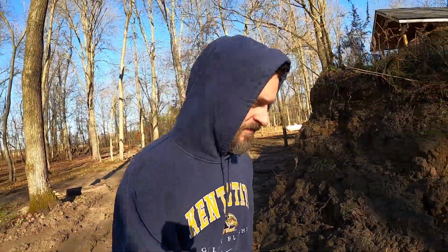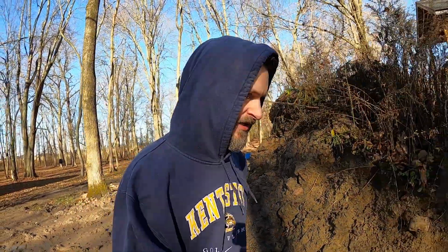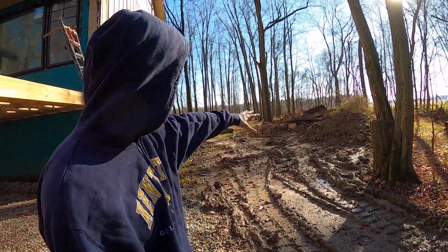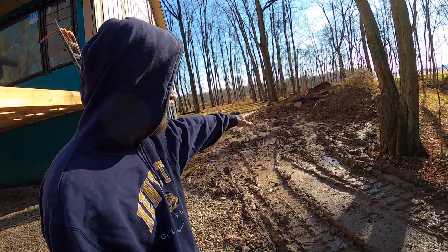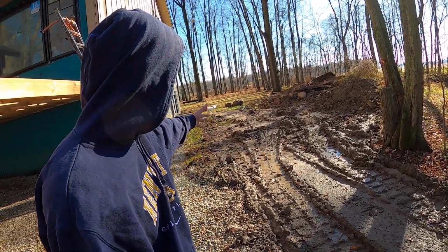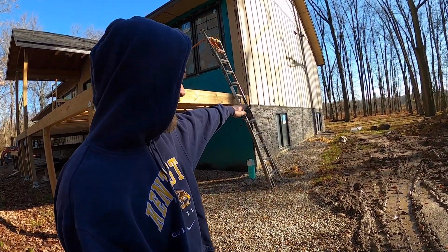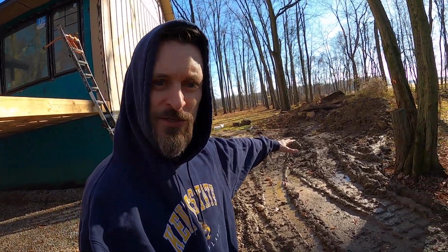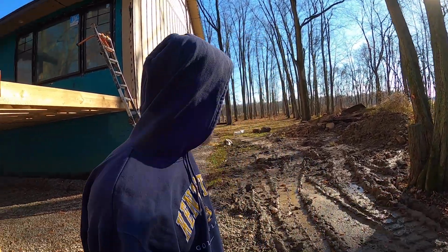Not to mention some spots I went a little bit too deep. I don't know if it shows up on camera, but we started digging away at this pile in here, and we've kind of made a little dip down in there. So this is all going to have to be box bladed and flattened back out. Obviously it still tapers away from the house, but we've made basically a little swimming pool right in there that still has to be flattened out.